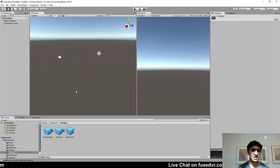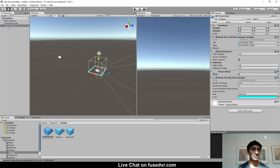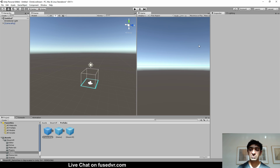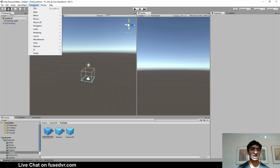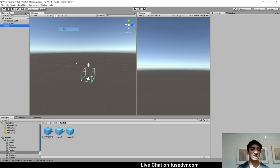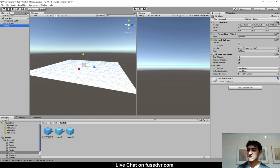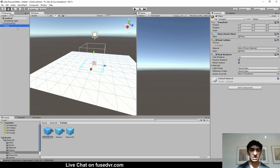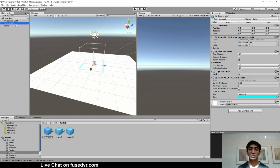So let's go ahead and get the SteamVR plugin built into here. I'm just gonna get rid of the main camera, and go ahead and add in a plane just so that we have something to fall onto. That is in GameObject, 3D Object, Plane. And let's just set that back down to 0. All right, so we have SteamVR in, and we just have a plane.